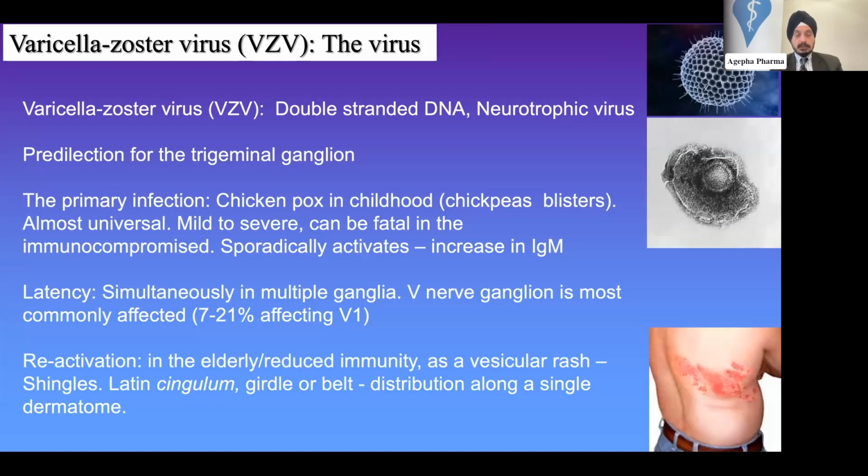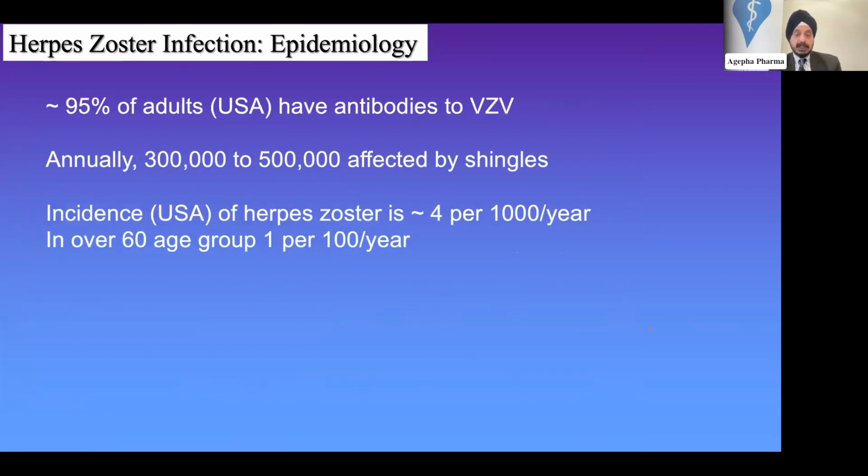The reactivation occurs when the immunity is reduced, and this happens as we grow older, and then it manifests as another infection in the skin, and that is called shingles or zoster. So chickenpox virus, zoster virus, different extremes of age, you're getting the same virus with different clinical manifestations. And because the infection commonly occurs along a dermatome, like a belt, the word shingles has come from the word cingulum, which explains the occurrence of the disease in a particular dermatome along the chest.